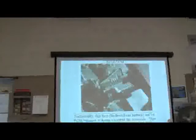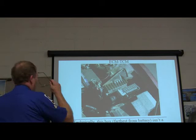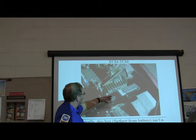So that's what you got there. We got an engine controller. All right, so we've got that one. The one closest to the battery, this one right here, is the engine controller. That's the transmission controller. Right here, on this particular one, we've actually had to replace it.